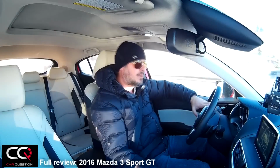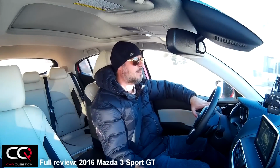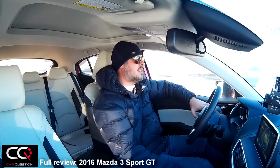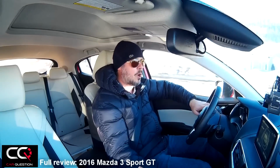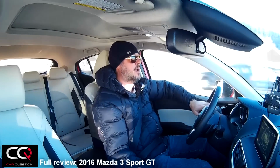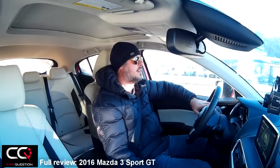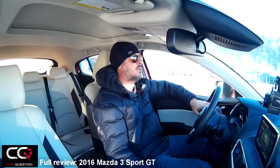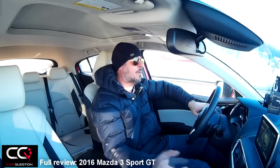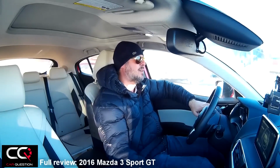So let's talk about road handling of the Mazda 3 Sport. Road handling with that car is good. As soon as you stick it into sport mode and floor it, there you go, it's ready, boom, major acceleration, no problem with that. The car is going to be ready at whatever speed. Right now I'm on the brakes, stepping on it, boom, ready once again to go.